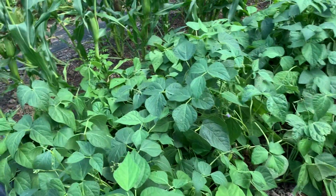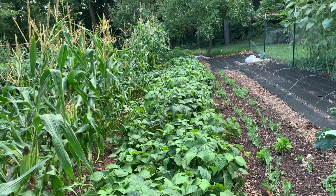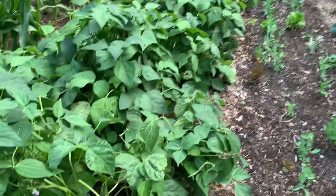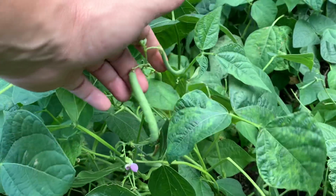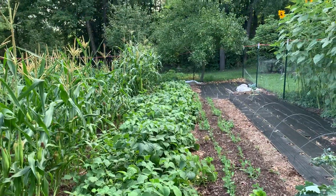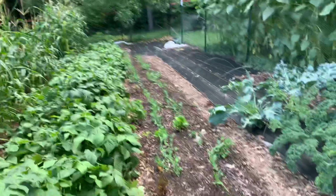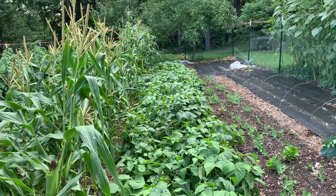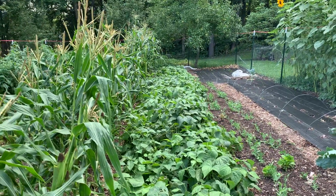These are green beans. They're almost done. We'll probably harvest these one more time. Then we'll get rid of them, mow them down, cut them down, whatever. Yeah, there's still some beans on them, and they're still getting some flowers in the beans, but they're pretty well done. We've probably harvested 50 pounds out of this 3 rows, 50 foot long in this bed. Probably another week or 2, and we'll be putting some fall crops in there, more cabbage and kohlrabi, probably some broccoli and things like that.